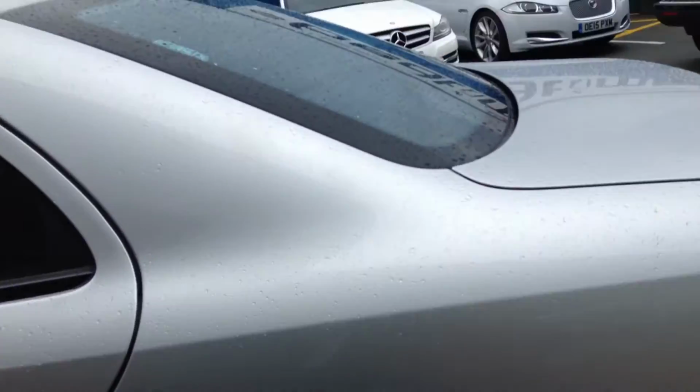Looking down the near side of the car, again, pretty much perfect, but we'll have a closer look. That rear wing, absolutely perfect. There's no marks, no scratches, nothing on there. And that rear tyre, again, is on the best part of 5mm. That wheel, again, pretty much perfect.